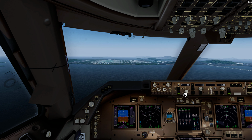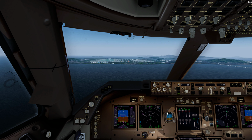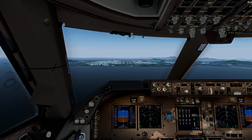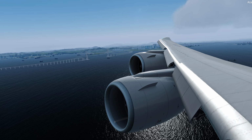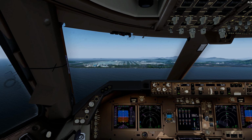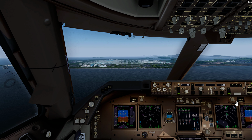Our final approach speed now. Flaps 25. Speed check. Flaps 25. And flaps 30. Green. Check. Flaps 30. Speed check. Flaps 30. Flaps 30 green. Landing checklist, please. Speed brake armed. Landing gear down. Flaps 30. Flaps 30 green. Landing checklist complete.